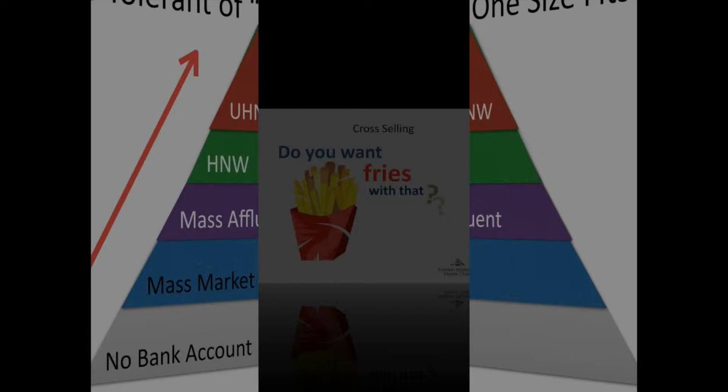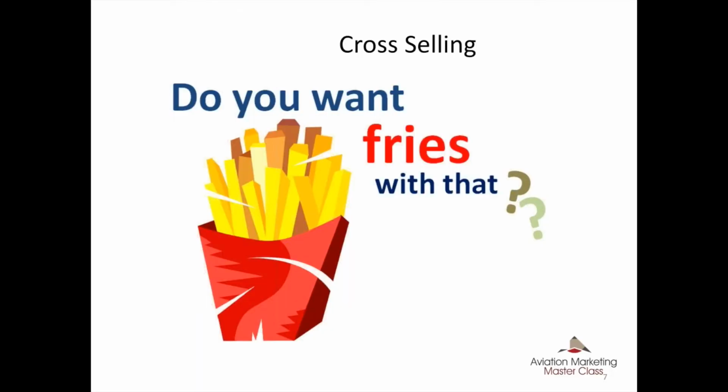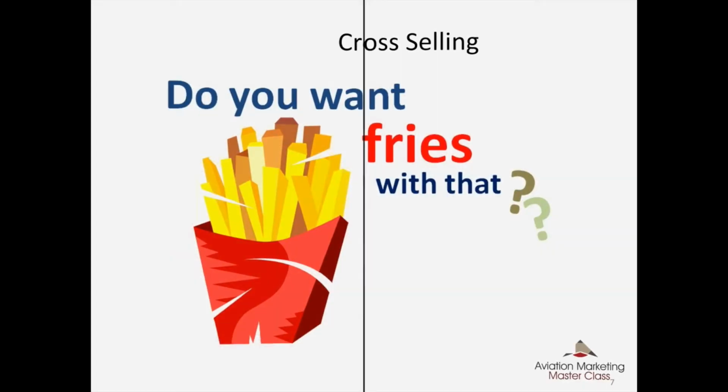So the classic cross-selling example is, do you want fries with that? I'm sure you've heard that at a fast food place, and you've probably said, sure, why not? What it does for the organization is it increases the transaction size, so they can have the same number of customers come in the door and improve their volume for the day, or their revenues for the day. For the customer, though, it actually improves their customer satisfaction because you're offering them additional products and services.